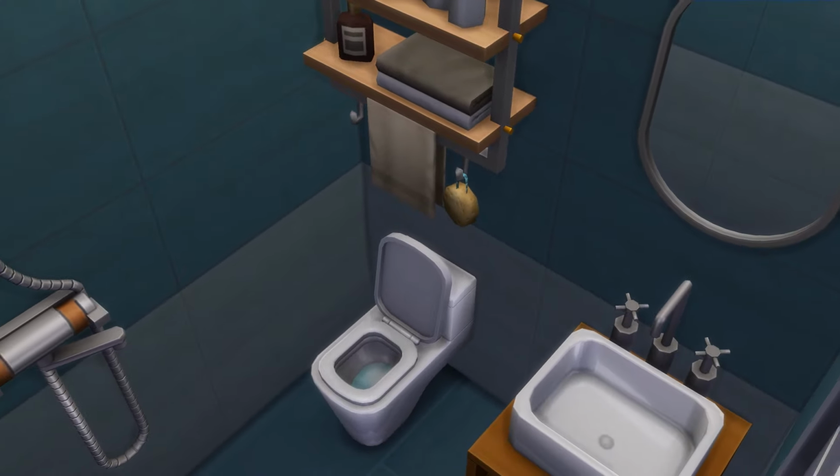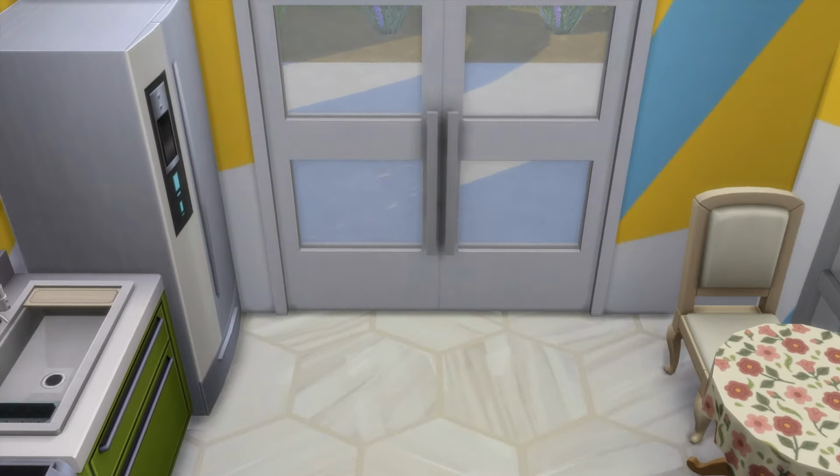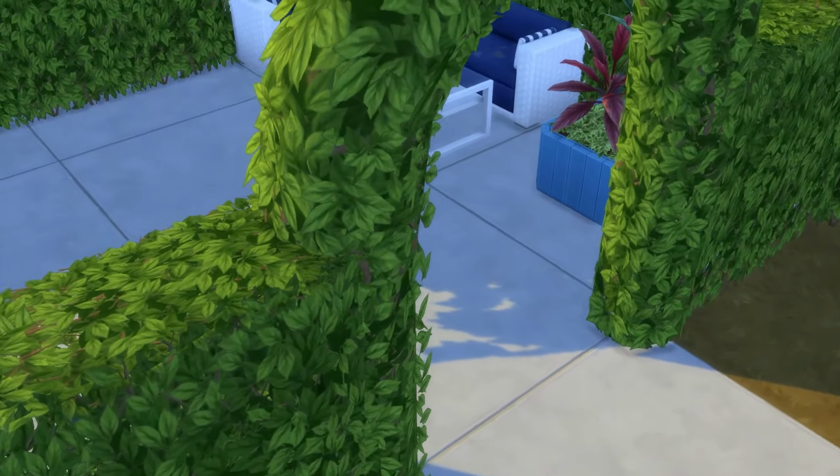And let's look at the bathroom, just big enough. So yeah, it's not called a tiny house for nothing. And there you can see the little dining table she won with the flowers. So let's head in the backyard.